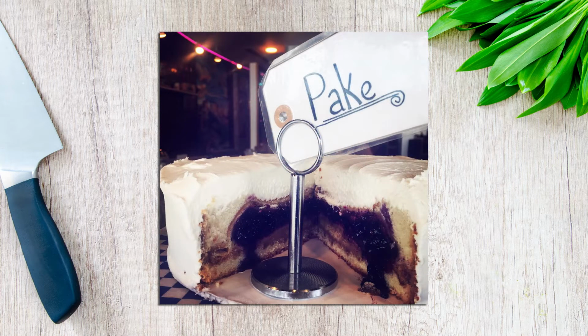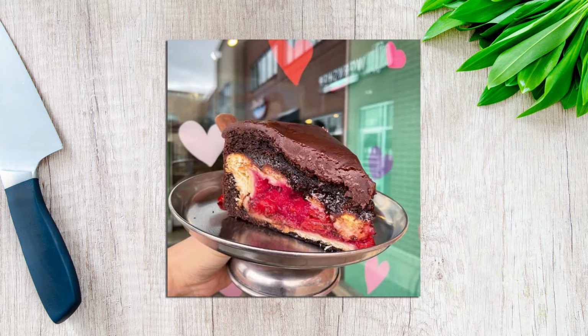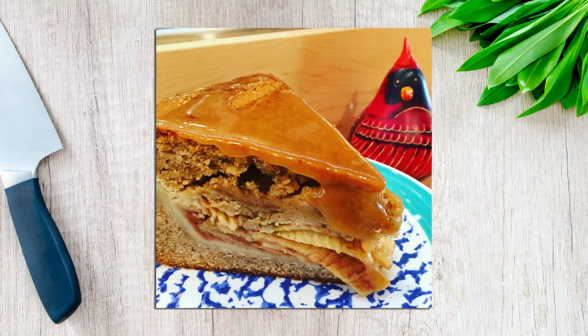Wow. But she makes one called a pake. Have you ever had a pake? No, I've never even heard of it. She bakes a cherry pie inside of a chocolate cake, and she also makes an apple pie inside of a spice cake. They're called pakes. Next level. She's so far ahead of everybody else. If you can't decide what to have, you get both.